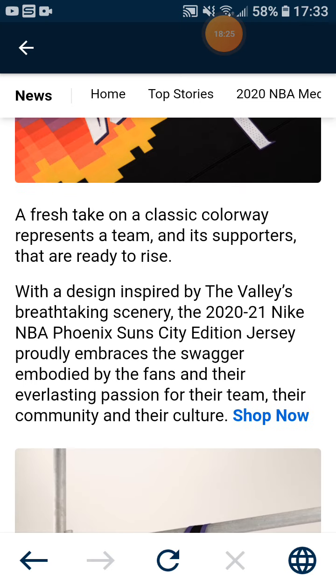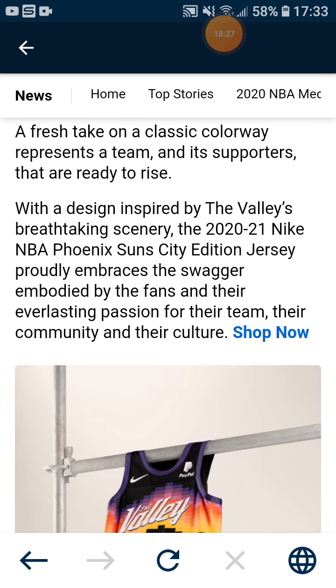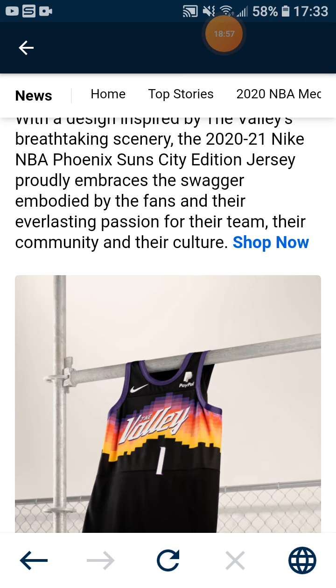Wow. A fresh take on a classic colorway represents a team and its supporters that are ready to rise. With a design inspired by the valley's breathtaking scenery, the 2020-21 Nike NBA Phoenix Suns City Edition jersey proudly embraces the swagger embodied by the fans and their everlasting passion for their team, their community, and their culture.